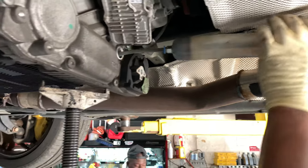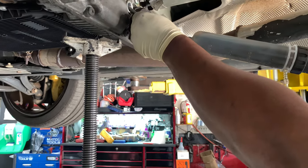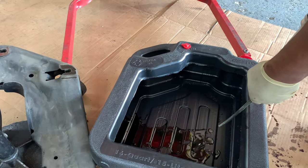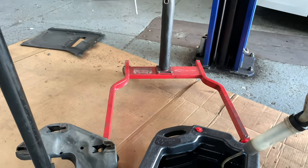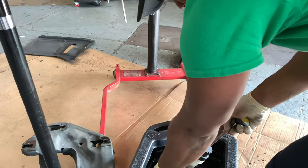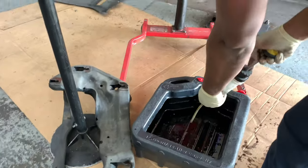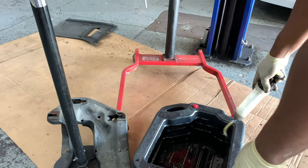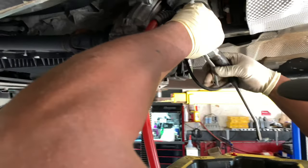All right, so this is the suction tool he's gonna use to suck the fluid out. Oh wow, so that's the fluid? Can you see how dark it is? So it definitely needed to be changed. That's not good, right? Not good. So this is definitely recommended at 50K, right? Yes, it is. So you're using a vacuum just to suck out the old fluid.